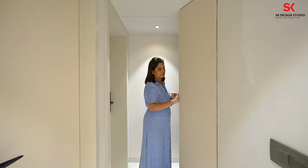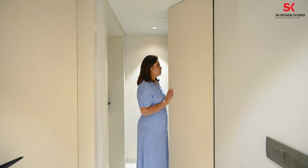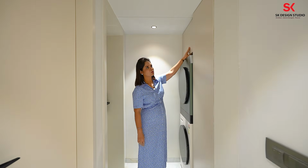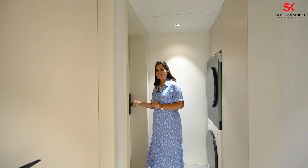Next to that, this is a storage unit. A space for the Dyson vacuum cleaner is also given here, and a lot of space for the utility area is also given. Above here, this is also a storage. So inch and inch of the space has been utilized. As you know, we specialize in carving storage. Now let's go and check the master bedroom.